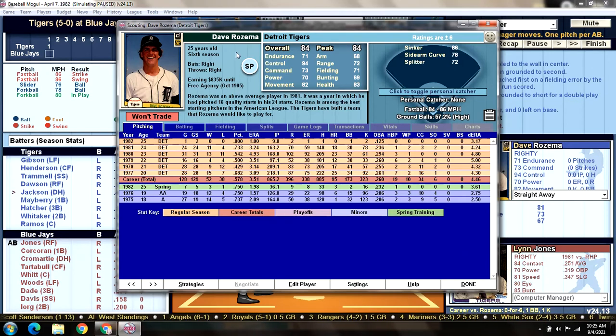Again, we always say this, but Dave Rozema, not a strikeout pitcher. His fastball, barely a fastball. He doesn't even technically throw a fastball. Tops out around 86 miles an hour, so he throws a lot of off-speed stuff. Ground balls, almost 58%, 57.2%. Sinker is his best pitch at an 86. His other 2 pitches below average, a sidearm curve and a splitter.